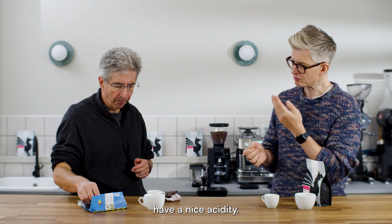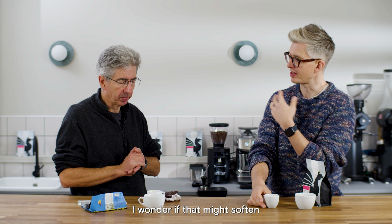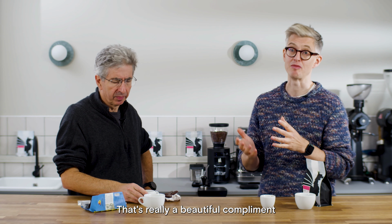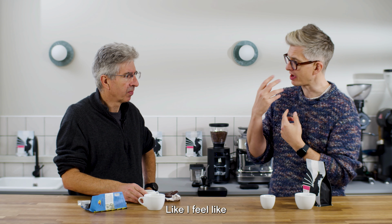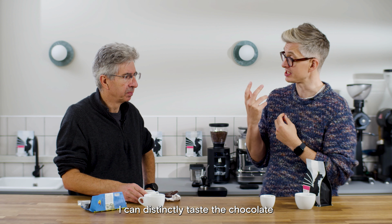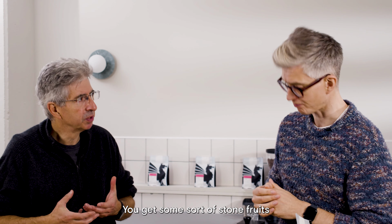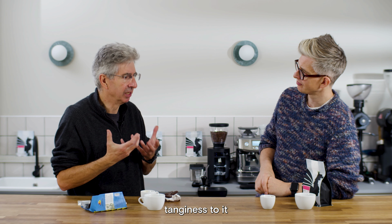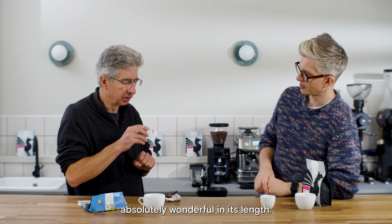This does have nice acidity. It does. But that kind of richness, I wonder if that might soften the intensity of the coffee a little bit almost. Oh, that's lovely. That's really a beautiful complement, actually. It sort of softens things down a little bit, really creates some length in both. I'm feeling like I'm getting the length of both right now, in that I can distinctly taste the chocolate and the coffee, and I think they complement each other very well. You get some sort of stone fruits coming out of both of them now. There's a real sort of tanginess to it as it develops. But the coffee, absolutely wonderful in its length.